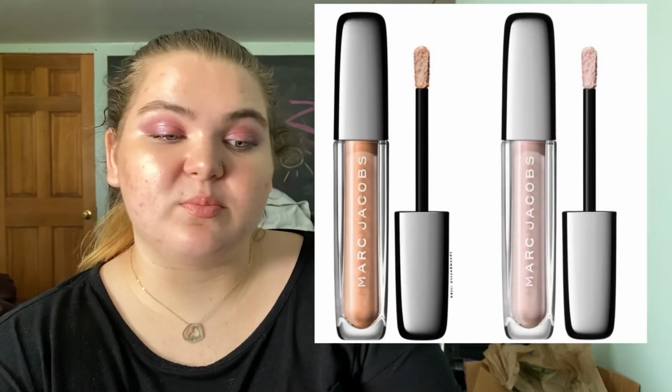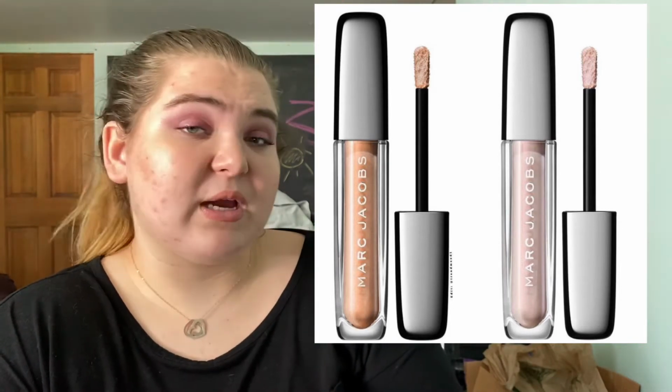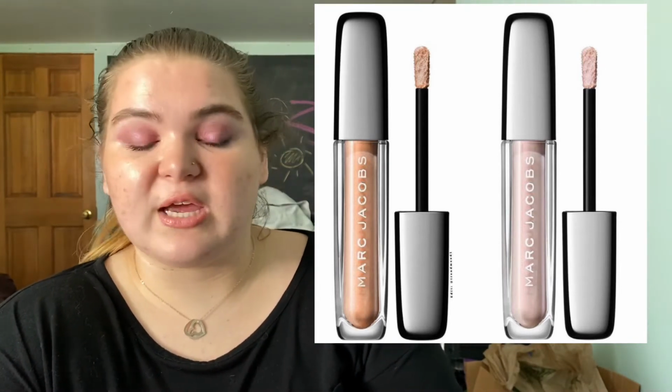Next, we have the Marc Jacobs Glow Away Dewy Coconut Face Luminizer, and they retail for $32, which is super expensive, but it is Marc Jacobs. When I first saw the pictures on Trendmood, I thought they were concealers and that they were coming out with a range of concealers, but only had 2 shades. I was a little shook.